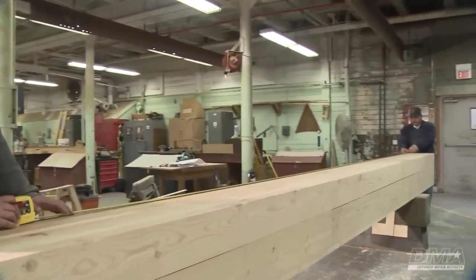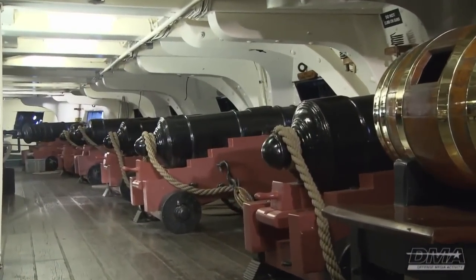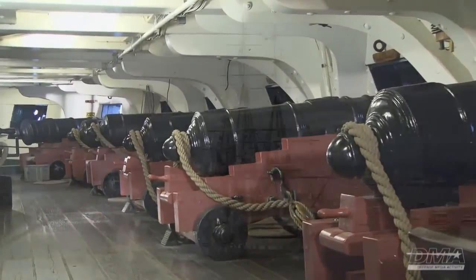Right now we're working on gun deck beam number 16, which will be put in midship of the gun deck. It's a great sense of pride, and makes you feel like you're working on a piece of history every day.